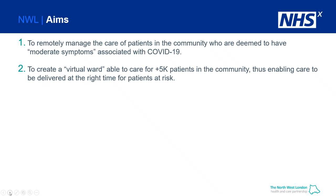So what was it that we were looking to do? We were looking at two specific aims. One was the remote management of the care of patients in the community who are deemed to have moderate symptoms, who could potentially rapidly become severe and require hospitalisation, and also to set up a virtual ward system to allow scaling of remote support.